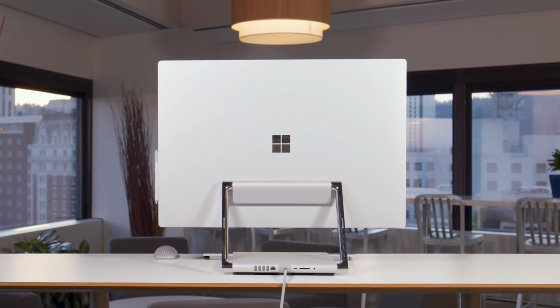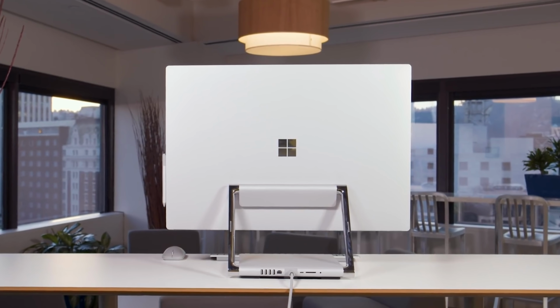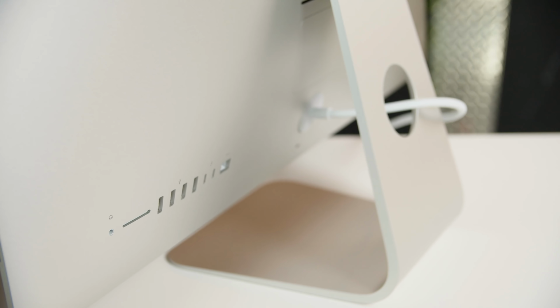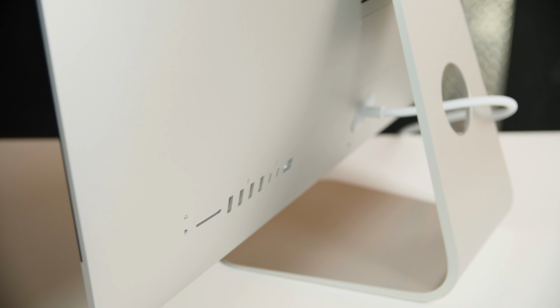When you look at a lot of the competitors out there, like the Surface Studio 2, the HP Envy 32, or even the Dell Inspiron all-in-one PCs, those are all nice computers, but none of them really even attempt to do what the iMac does, at least this year. Never mind the fact that you can add up to 128 gigabytes of RAM or 8 terabytes of storage in this thing. It's really in a class of its own.